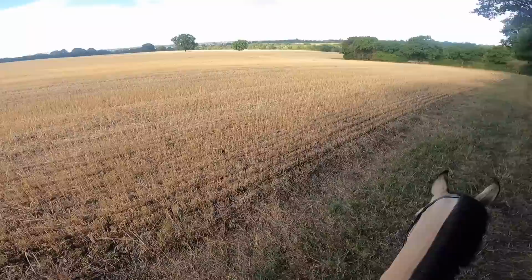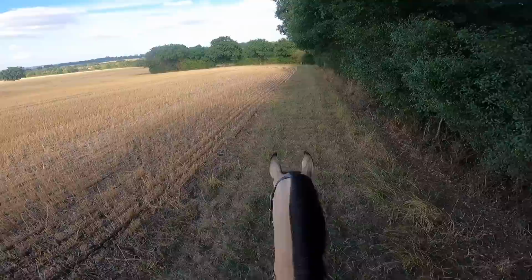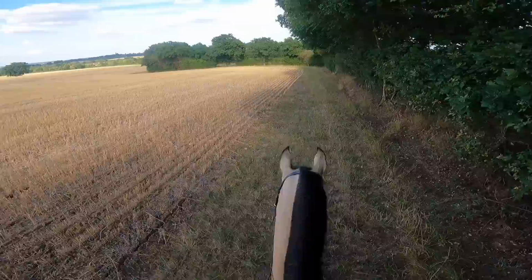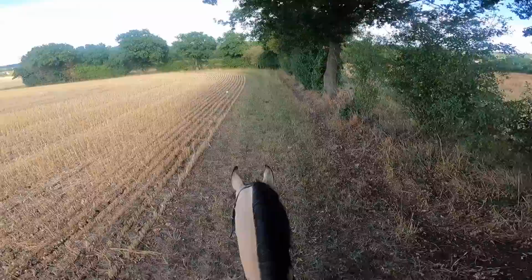As you guys will know, I've really been prioritizing my flat work at the moment. Just mainly because he was still growing and he went through that really big growth spurt. So I didn't really want to be pushing him to jump before his body had all caught up with each other. But his flat work has come on so nicely and he finally feels ready to get jumping fit, to build up those muscles.